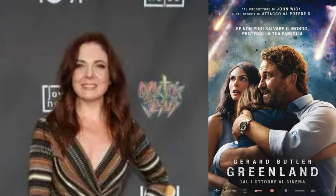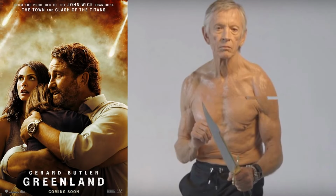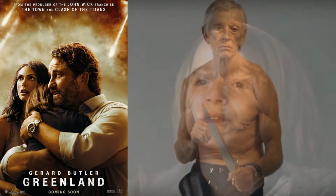Instead of setting up multiple sequels or spin-offs, Greenland focuses all its energy on telling one intense, tightly wound story about a family fighting for survival as the world faces annihilation. This independence gives it a sense of urgency and immediacy that some sprawling franchises lose when they stretch a story across multiple films. There's no room for distraction here. The stakes feel personal and high, and the narrative moves with a clear, sharp focus.